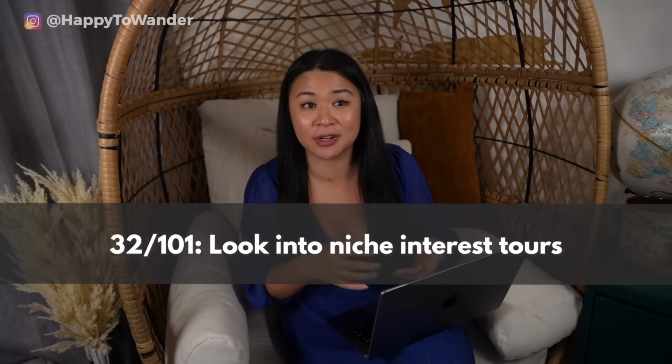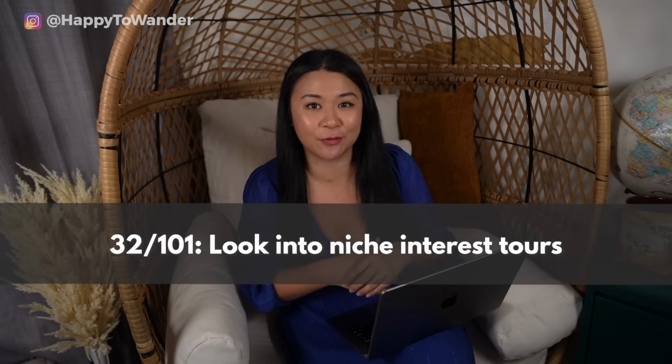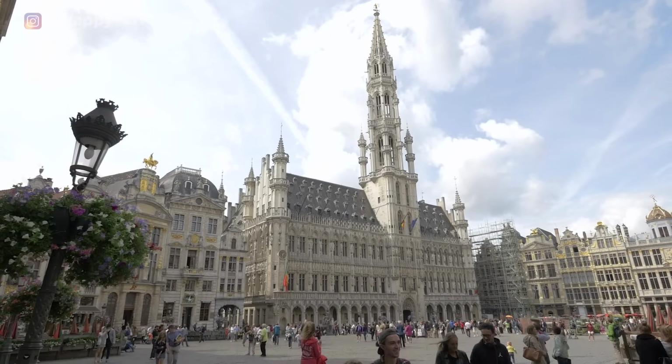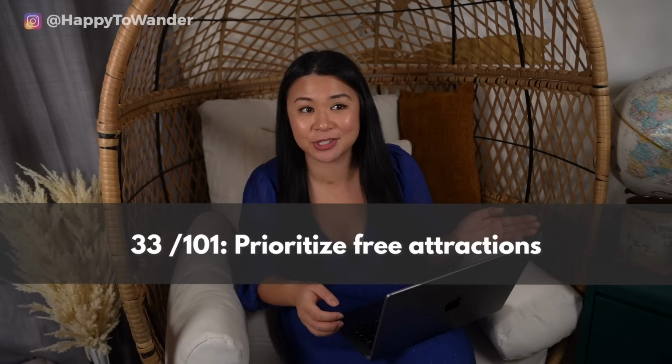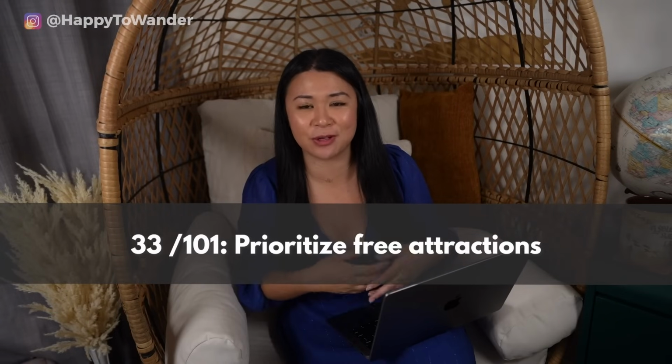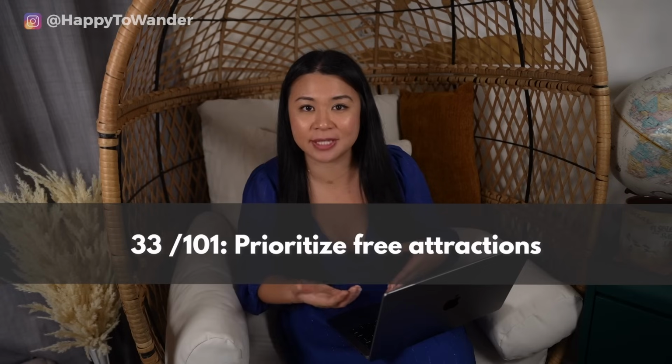I personally like to search on Get Your Guide and Tickets. They usually have a lot of really great options. That said, if you are on a budget, Europe has so many amazing free attractions. Honestly, some of the best things to do in each city happen to be free. So don't feel pressured into paying for an attraction if you're not super interested in it. There's almost always a free alternative.